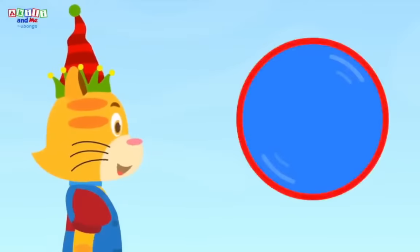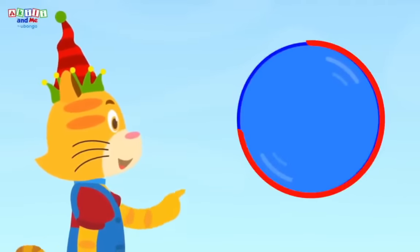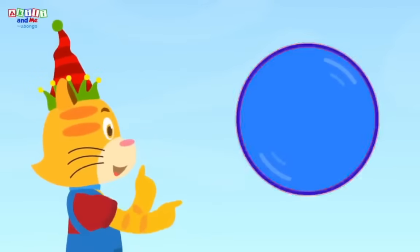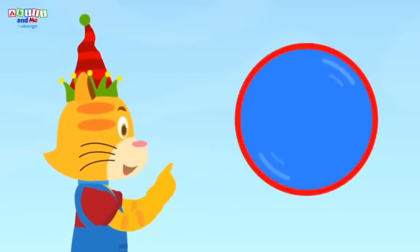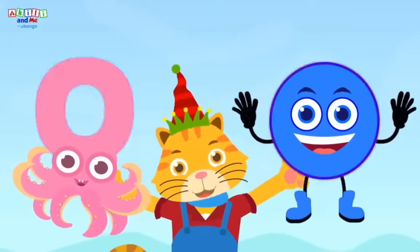Circle has one side, la la la la la. Round and round it goes. A circle has no corners, la la la la la. Just like letter O.